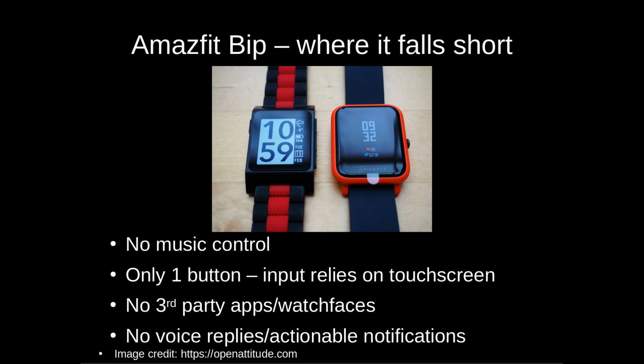Okay, now where it falls short. Music control. I mean, you can do sort of music control with Tasker, but it's very limited. And input relies on the touchscreen, as I said before. No SDKs and no voice replies.